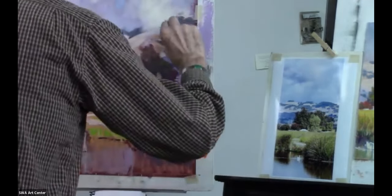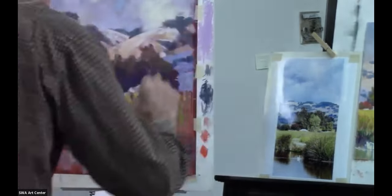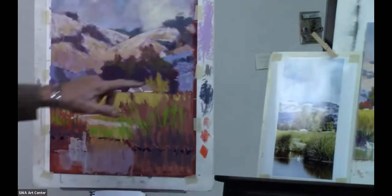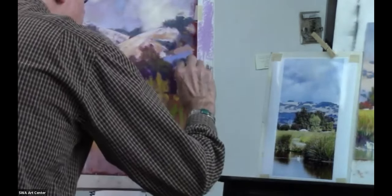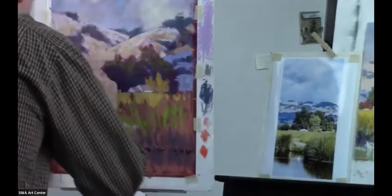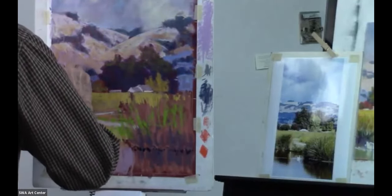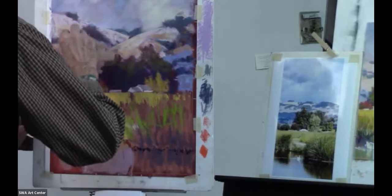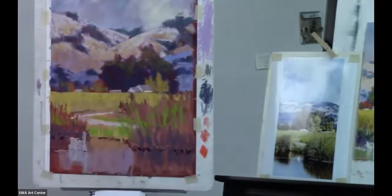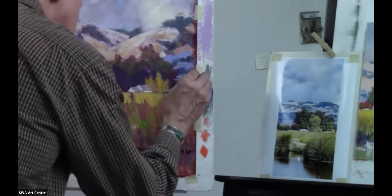I might have the color of the oaks on the hillside be a little cooler up here, a little darker, a little warmer down here, especially where they're in shadow. And this would be something I would be, again, testing in the mirror to see if the values are holding up, kind of reading correctly.